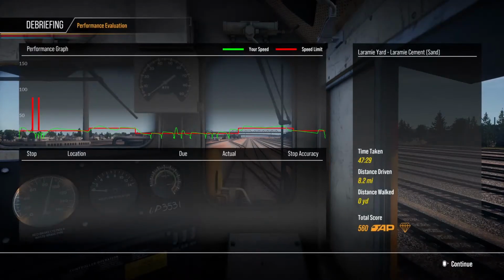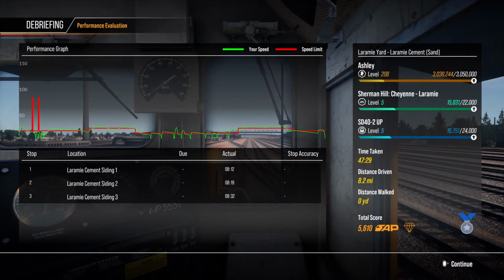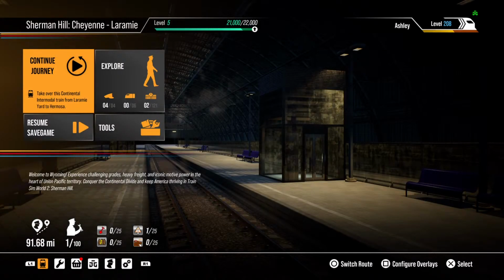And there we are. Took me a whopping 47 minutes, blimey. Silver medal, I'll take that any day of the week. Nice picture of West Cornwall. And there we are, ladies and gentlemen. That concludes the stream on the world-famous heavy freight route in the United States of America, Sherman Hill, Cheyenne to Laramie, Wyoming.